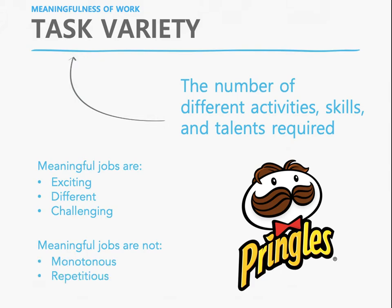Meaningful jobs are not, however, monotonous or repetitious. So if we ask somebody to just taste ice cream over and over and over again, that can feel very old very quickly, and there isn't any variety really in that job at all. And so this feeling of doing the same thing over and over can get very dissatisfying for employees.